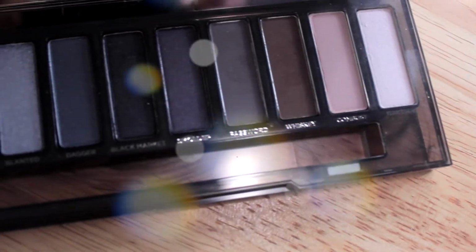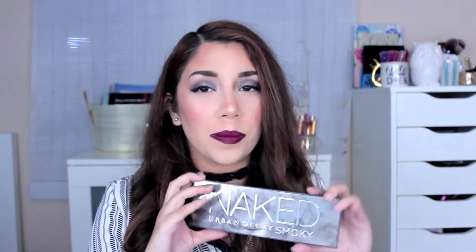Some of the shades I do have to use setting spray, but I don't care. It's perfect still. Today I am wearing the shade Armor with some of their transition shades, and I'm obsessed. I love how Armor has a little bit of glitter on it. It's just perfect, especially if you need some ideas for, you know, New Year's Eve. This palette is amazing. It has that vibe. And now for January, we're entering winter and all of that, so the Naked Smoky palette is amazing, and it's been on sale for quite a bit this season, so check it out.